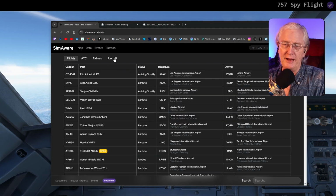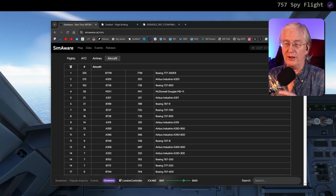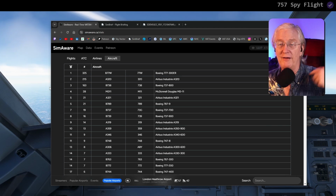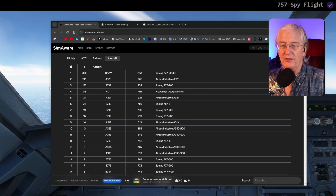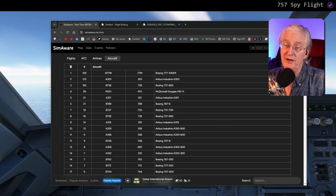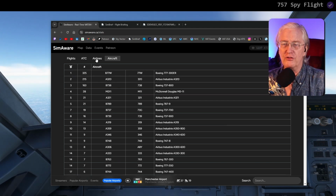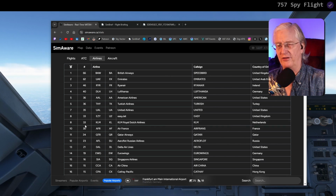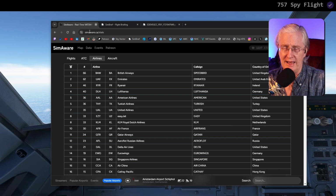And over on the data page, you could hit aircraft. And right now in the exciting world of VATSIM, the most popular airplane is the new PMDG 777. There are 325 of them flying right now. Second is this airplane, the A320, then the 737-800, and then the new MD-11 from TFDI. There's 28 of those flying around right now. So this is really cool. The top airline is British Airways, Emirates, Ryanair, and Lufthansa. So that gives you an idea. That's really a cool thing to go and have a look at.